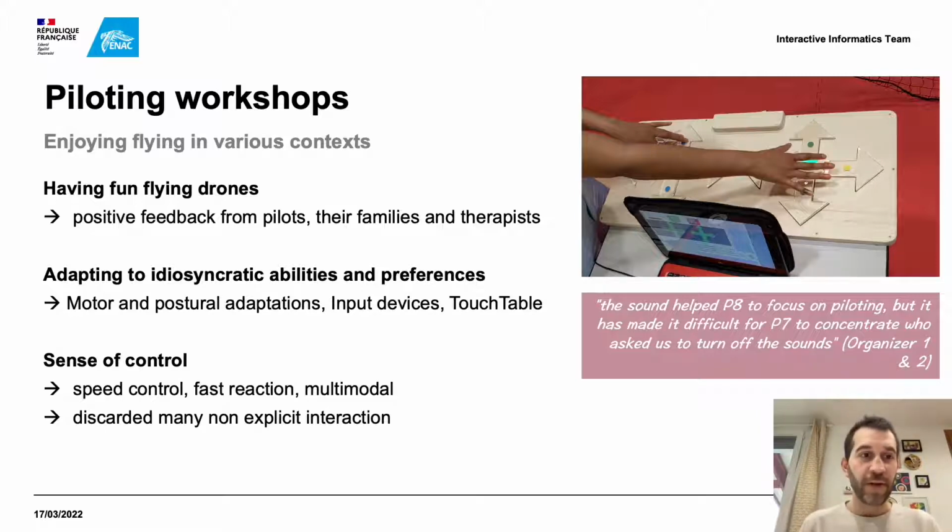On a side note, I would like to stress that we had to discard many non-explicit interactions, such as shaking an object to make the drone go higher, or turning boxes, or various ones we explored. But we had to discard them because the causal link between action and reaction was not strong enough, according to the therapist and the organizer.